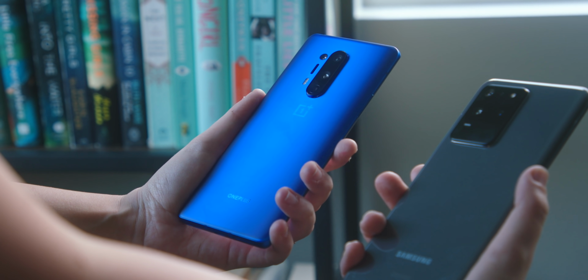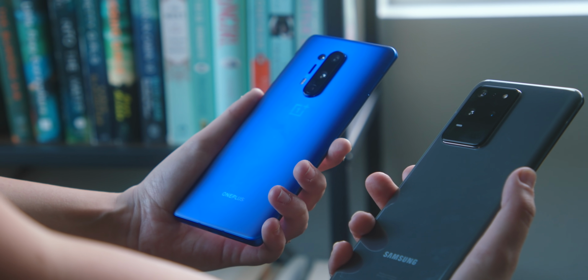These phones are very different. The design languages are certainly distinct. But when you're paying $1,000 plus for a phone and holding these both in your hands, you're not gonna feel like you got ripped off buying an inferior feeling phone.